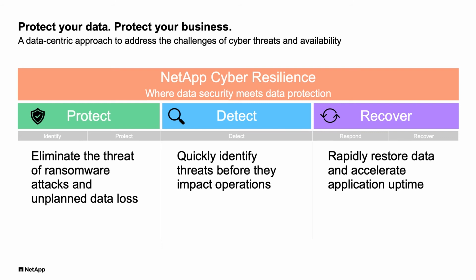We help our customers protect their data by eliminating threats of ransomware attacks and by preventing unplanned data loss. We enable users to quickly identify threats with AI and ML-based technologies before they have time to do damage. And we offer technology to rapidly restore data and assist with forensics to get applications back online and identify the source of a threat.